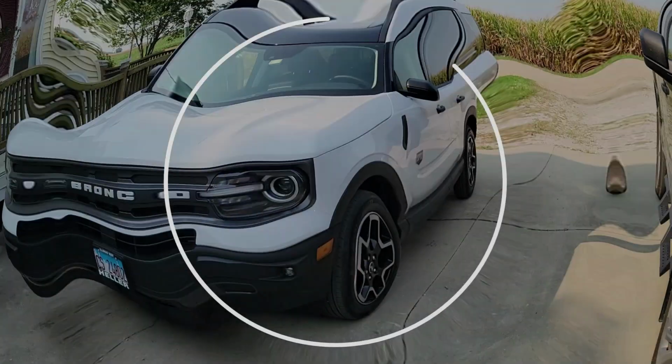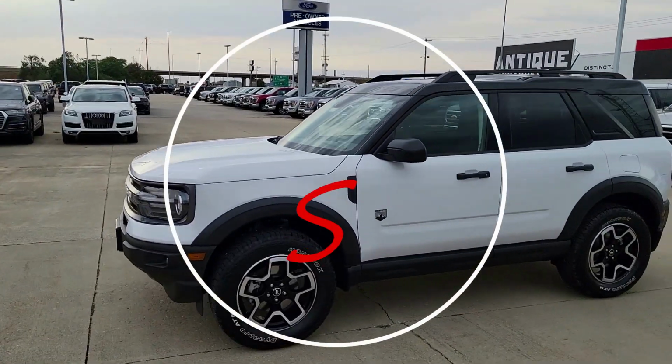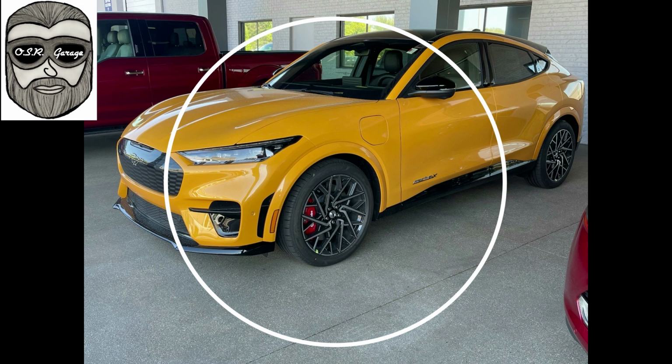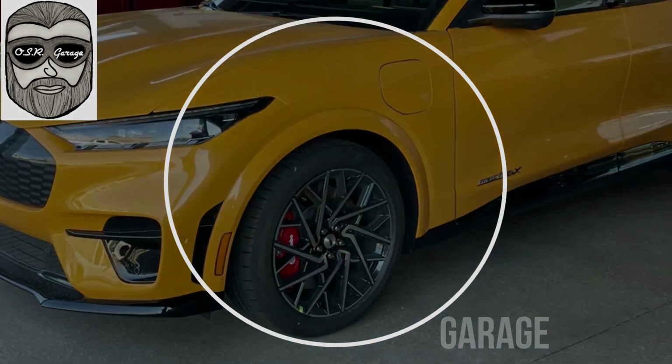Today I'm going to talk to you guys about our 5 likes of our Bronco Sport. So, stay tuned. Okay guys, so our 5 likes, it's actually 7. We came up with 5 and then we thought of 2 more, so you're getting a couple bonus.